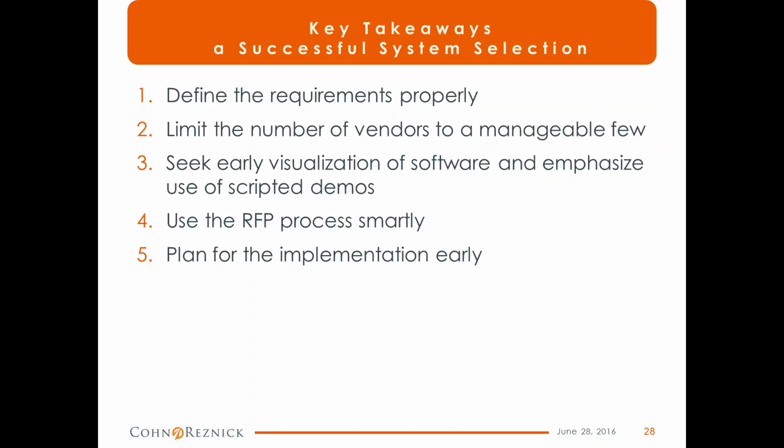Also, we want to seek early visualization of the software and emphasize the use of scripted demos. So avoid generic demos, down select early, and invest the most weight in the scripted demo process. But we also talked about a number of other selection criteria. And use the RFP smartly. We still need an RFP to be able to differentiate and hold different vendors accountable and to compare costs, apples to apples. But let's avoid the list of 1,000 requirements that often just gets checked yes anyway.